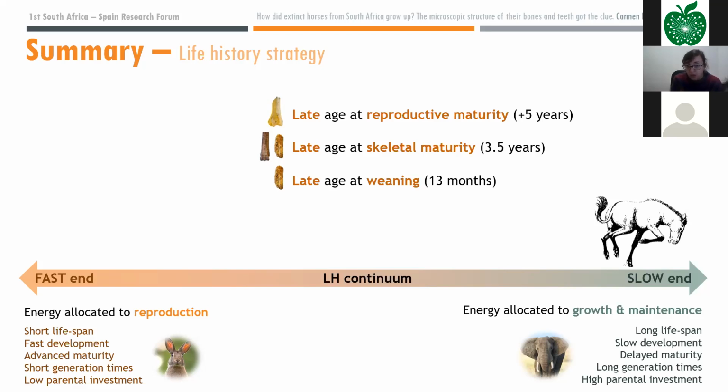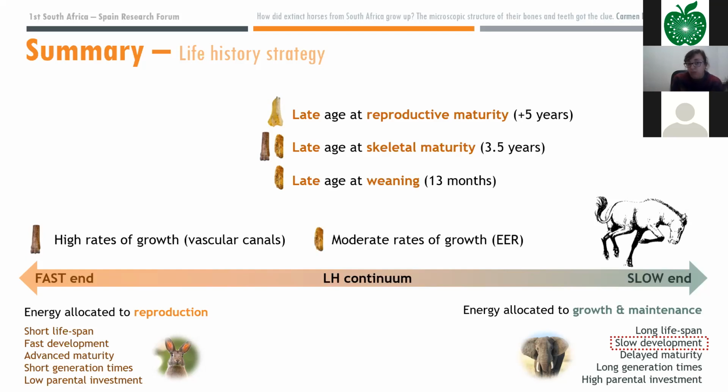development. And actually, this thing about a slow development is interesting, because from bone histology, we infer high rates of growth, but from dental histology, we infer moderate rates of growth. So we still don't know which of these two different techniques reflect the main growth rate of the species, and more research is needed.